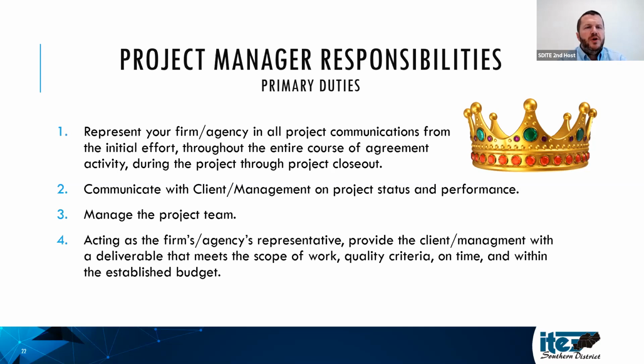Number 2, communicate with the client or your management on the project status and performance. Number 3, manage the project team. And last but not least, acting as the firm or agency representative, it's important that the deliverable that you're scoped to do, that you're managing, meets the quality, is on time, and is within an established budget. So those are more or less those 4 primary duties.